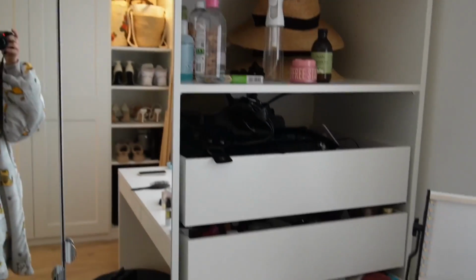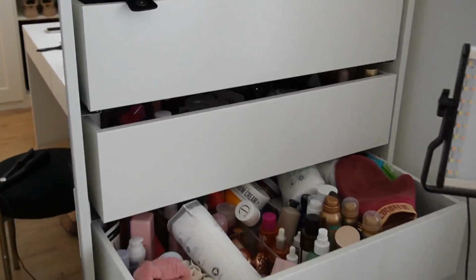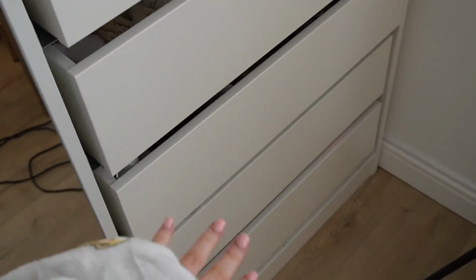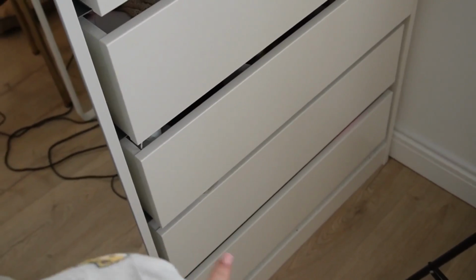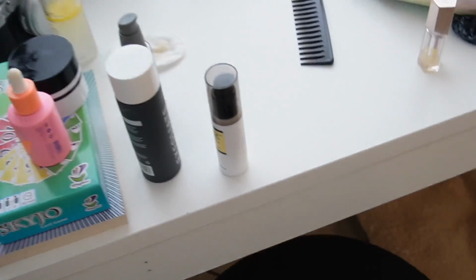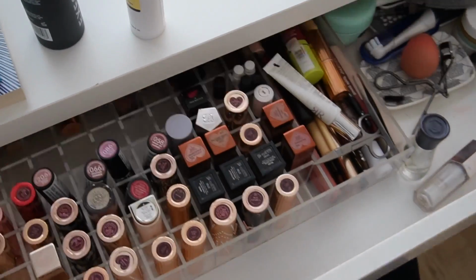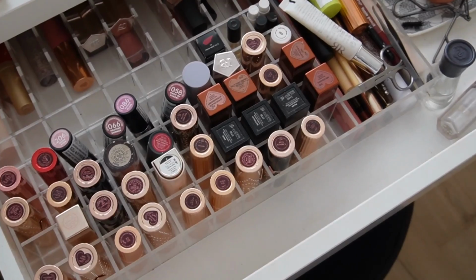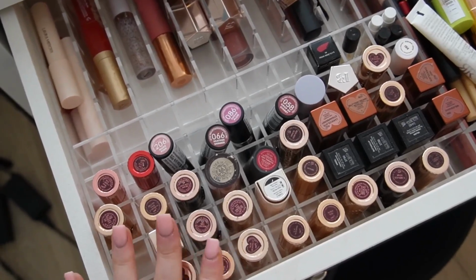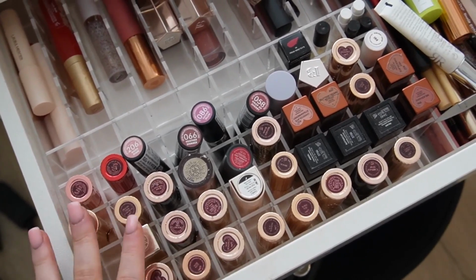Okay, so give you guys a bit of an overview of what we're working with. I have makeup, skincare, hair care, and then hair tools second to bottom and makeup bags right at the bottom. So it's pretty much just going to be these three that we're going to declutter, and then I'm also going to go through all of these bits because, oh my goodness, there's just so much stuff in here. A lot of which is probably expired, dried up, just probably needs to go.